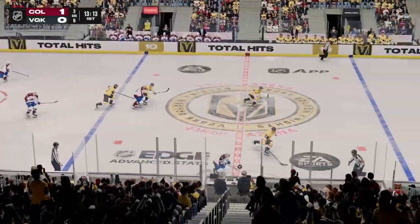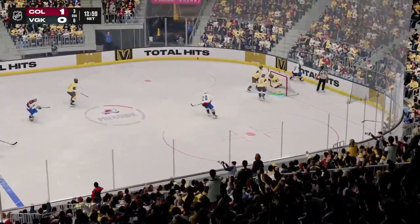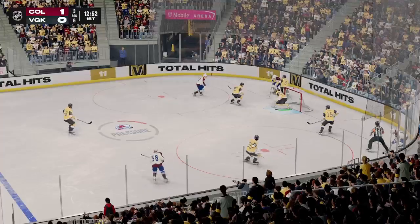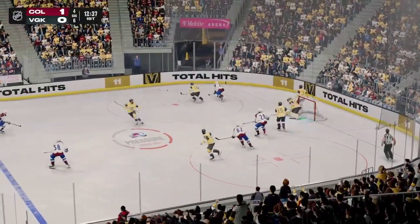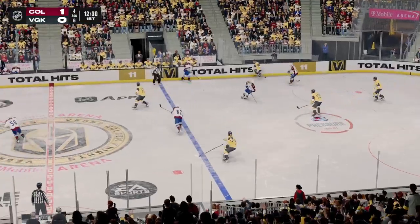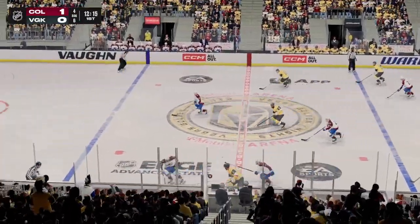Shuts him down. Gains the zone along the right wall. Quick feed down low. Oh, what a hit against the boards! Executed perfectly, James. I mean, he can't maneuver. He's got nowhere to go. He's lined up, and then he's taken down. Great defensive effort with the stick.